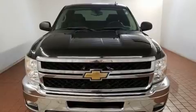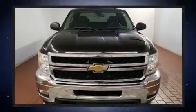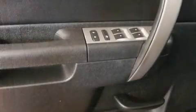Top features include a split folding rear seat, front and rear reading lights, one-touch window functionality, a tachometer, remote keyless entry, and much more.